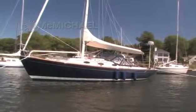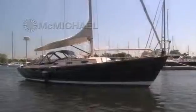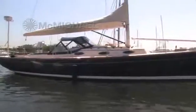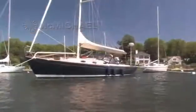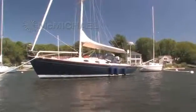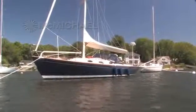The concept of the Alerion is going to the person that says, I want to be out on the water and I want to be able to do it with my family, or if my family won't go because they're too busy, I want to be able to go out myself. And we can customize the boats, which our brokers have become very good at.